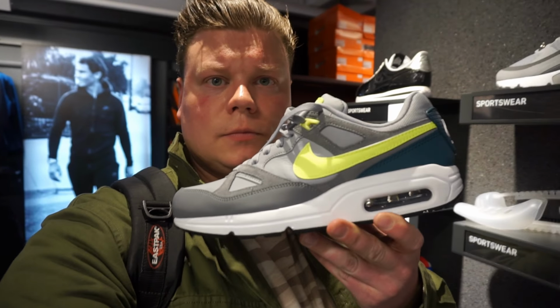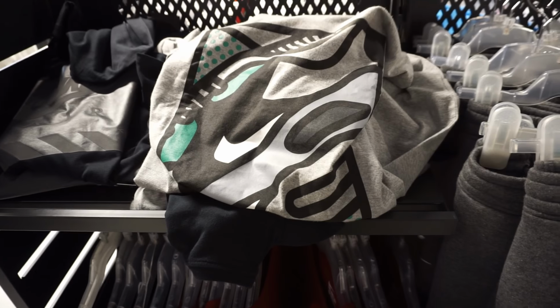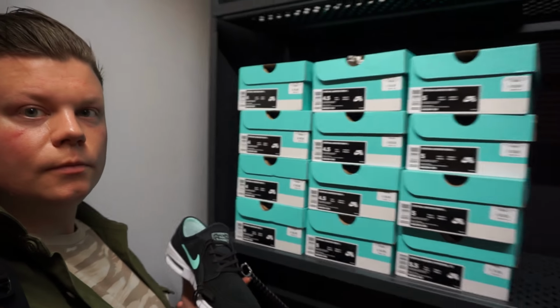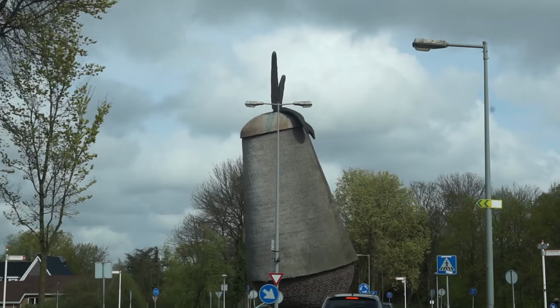This looks like an Air Max 90 colorway, OG colorway. I've got them in my collection, the OG. This one's kind of nice. Nike Air with the stripes of the OG Air Max box and the year of the OG Air Max. Look, Tiffany Tuesdays. And some more Tiffany Tuesdays. So I guess we're leaving the store empty-handed because they got nothing cool to buy. On to the next shop.